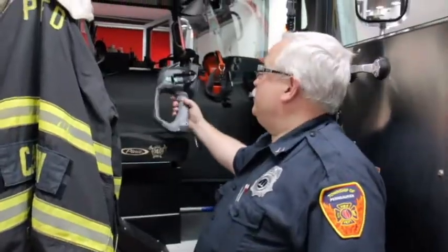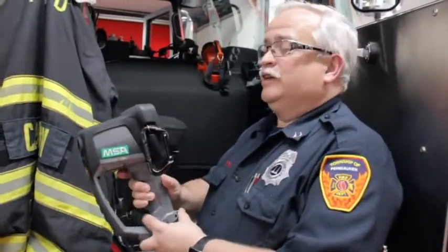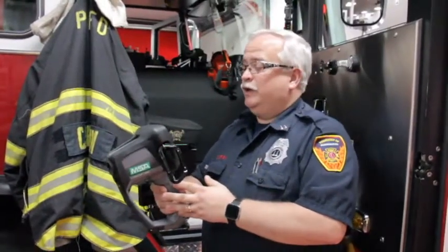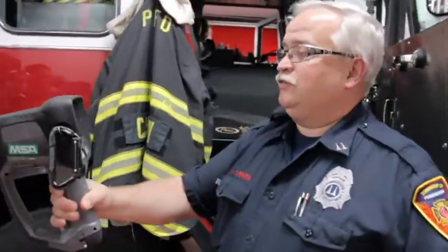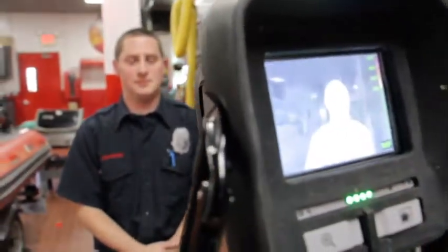One of our most valuable pieces of equipment is our thermal imaging camera. This helps me to see, or any firefighter who's using it, in the heavy smoke or dark or conditions where I couldn't see normally. It's called, again, a thermal imager, and I'm going to shine it directly on firefighter Matt, and you're going to see what we see. And that whiteness is the heat coming off his body. So again, this is a valuable tool, and we are very lucky to have it.